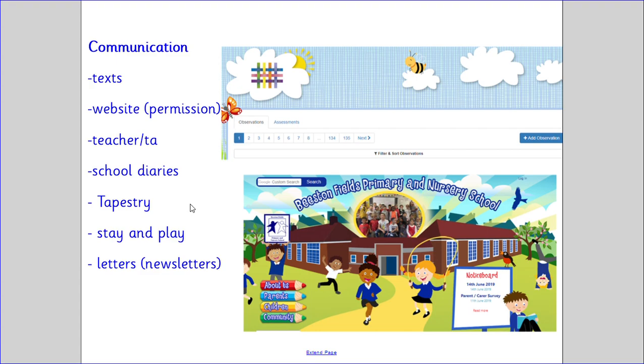You could also communicate through the school diaries or through Tapestry, which I'll go through more in a moment. We'll also be offering a stay and play at the beginning of autumn term, and letters will be given out nearer the time regarding that. All letters and newsletters will be available inside our foundation unit on a circular red table.